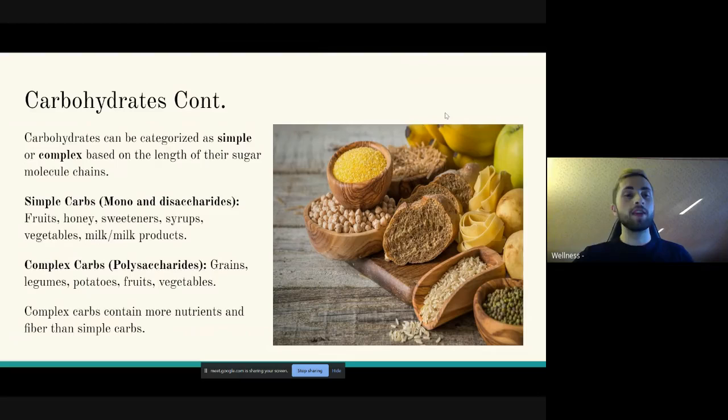Carbohydrates continued. So carbs can be categorized as simple or complex based on the length of the sugar molecule chains. Simple carbohydrates, known as mono and disaccharides, include fruits, honey, sweeteners, syrups, vegetables, milk, and milk products. Whereas complex carbs, also known as polysaccharides, so many sugar molecule chains, include grains, legumes, potatoes, also some fruits and vegetables as well. Complex carbs contain more nutrients and fiber than simple carbs, so it's important to add some complex carbs to your diet.